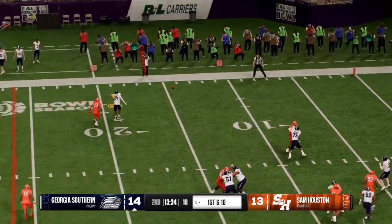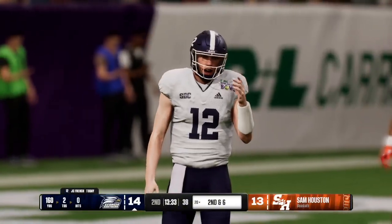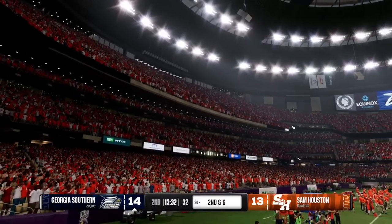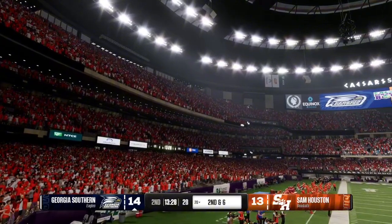I think it's really important for them moving forward, too, to have a lot of balance, right? You want to be able to keep this defense guessing, Bob. Yeah, and you got me searching for answers after that last drive. You stack another drive on top of this, their defense's heads are going to be spinning all over the place.